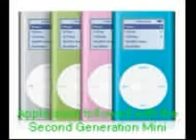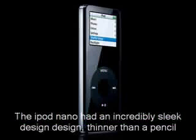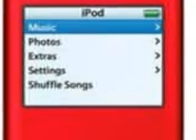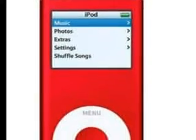The iPod mini second generation, which easily overtook its predecessor in sales. The Shuffle, which was designed for the casual listener and was later modified to create the second generation Shuffle. The Nano, which featured an incredibly sleek design, a brighter screen, and later on a choice of 5 colors. The iPod Nano did so well in the market that variations such as the iPod Red were also sold.